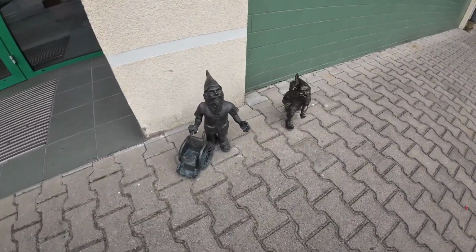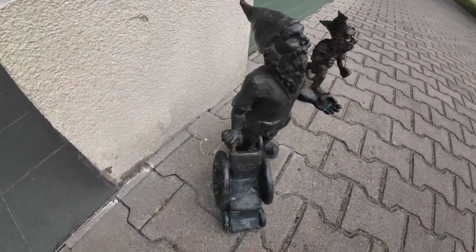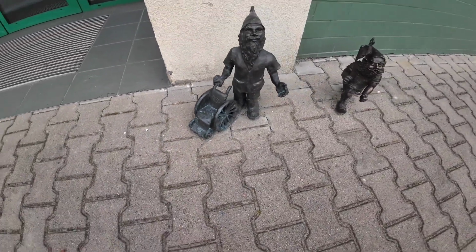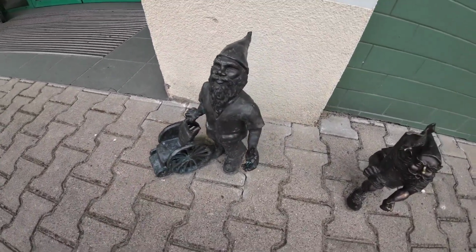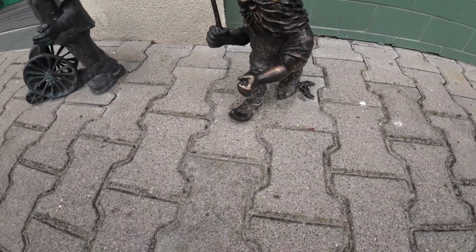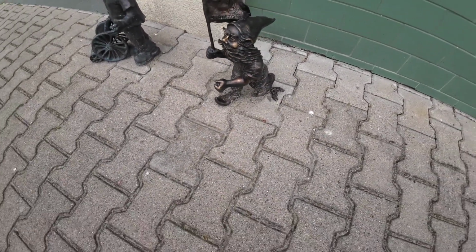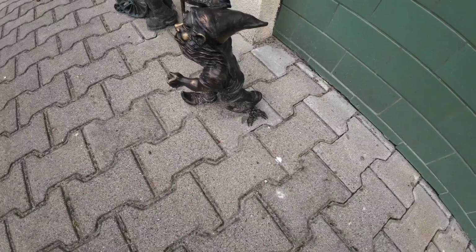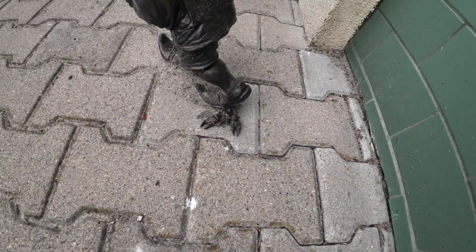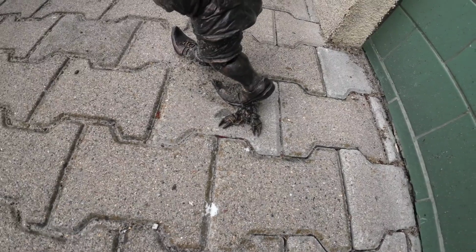Okay, there's two here. He's got a wheelchair. There he is, look. And another one here. He looks quite new on this one. Oh, look at the back. He's stood on a scorpion.